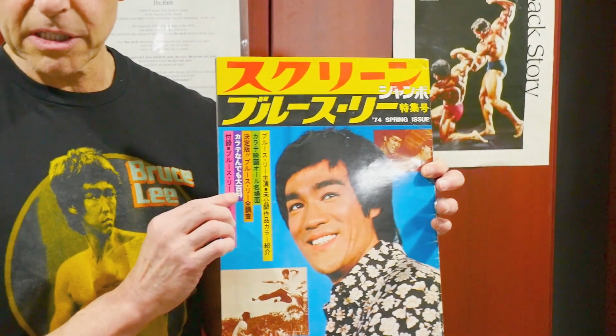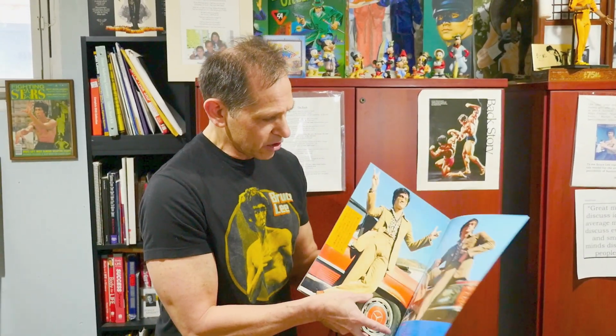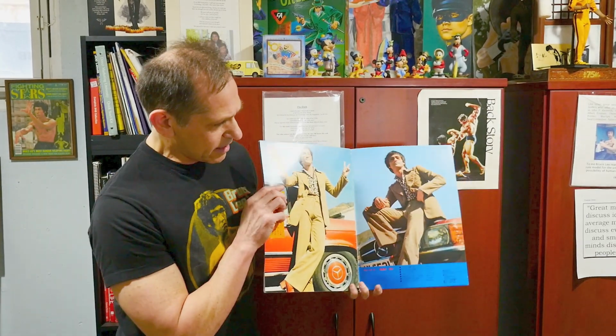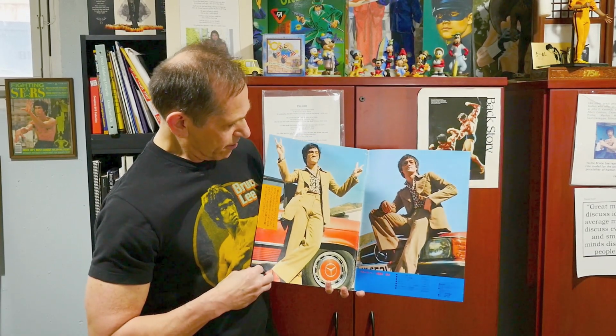And again, as we mentioned in the first episode, the beauty of these magazines is they're oversized, 11 by 14. They're picture magazines on Bruce Lee. I'm going to flip through it so you can see the beautiful pictures in this magazine as well. This one starts off with Bruce Lee sitting against his red Mercedes in the background, styling in his full tan suit from the early 70s.